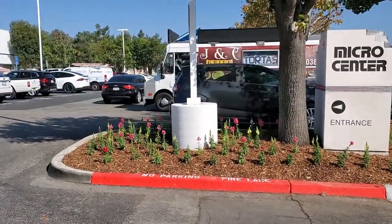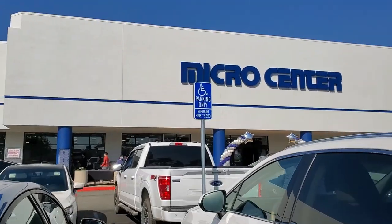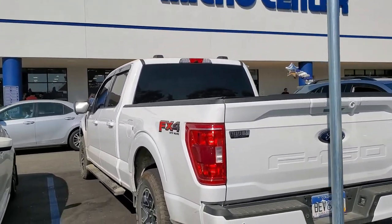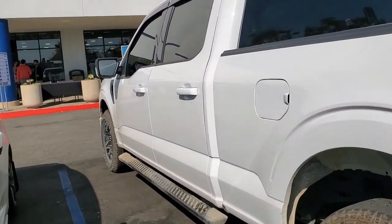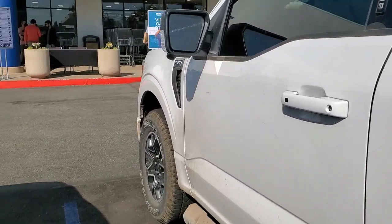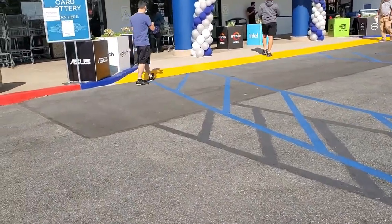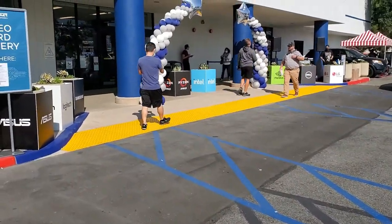Yes, there is a food truck. Micro Center has gone blue font. Interesting.